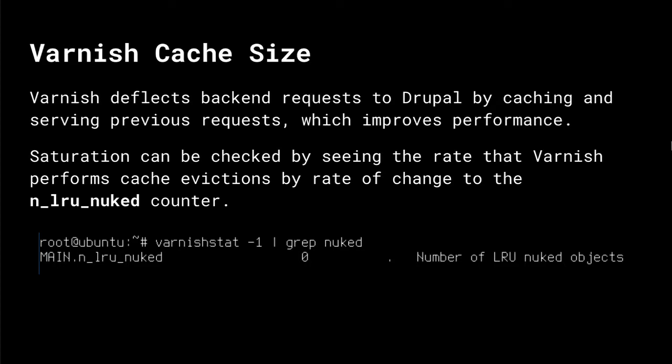The way that you check for saturation of Varnish is, when you run varnishstat, there is a metric called n_lru_nuked, which is very similar to what we just talked about with the InnoDB buffer pool. When you have a full cache and you have to store another object, Varnish uses the LRU algorithm, least recently used, and it nukes it, throws it out, so it has room for other things to be stored. If that counter continues to increase and increase, it means you're continuing to evict objects from memory, which is an indication that your Varnish cache is too small.